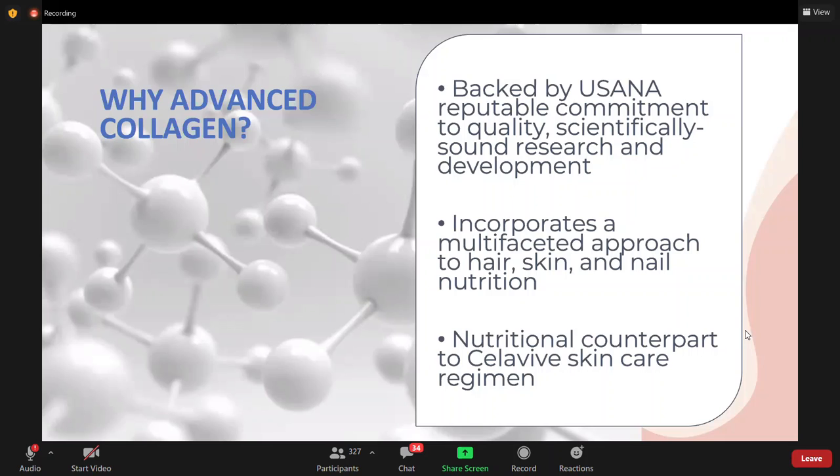I don't know how many of you remember or how many were around, but about probably 20 years or so ago, we actually had a product called Beauty Nutrients. And I don't know how many of you remember that, but we used to have a little beauty nutrient gel cap that went with our skincare products. So it's kind of nice to have something like that again that is a nutritional support for skin health and vital looking skin from the inside out.